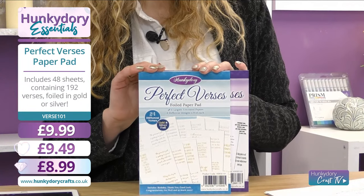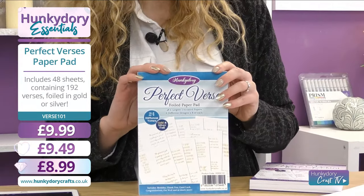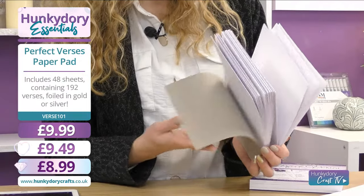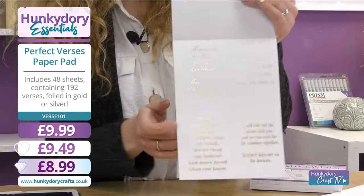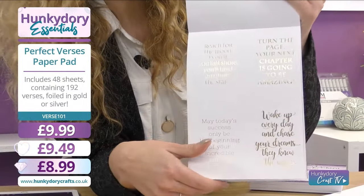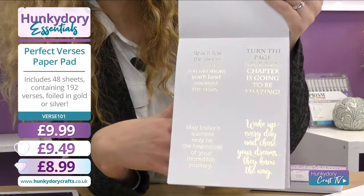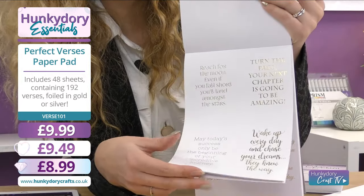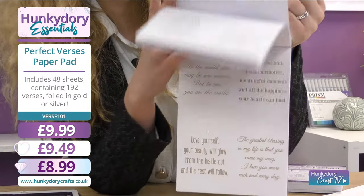We've got our foiled one here with 48 sheets, which contains 192 verses for you. They're foiled in gold and in silver, so you can absolutely mix and match them with all of your toppers. And as you can see, we've got such a range of sentiments and occasions. We've got some great ones for all of those January occasions, like turn the next page, your chapter is going to be amazing, may today's success be only the beginning of your incredible journey.